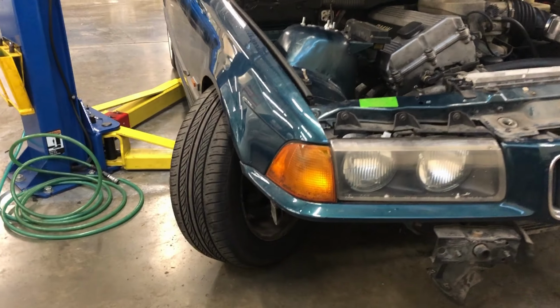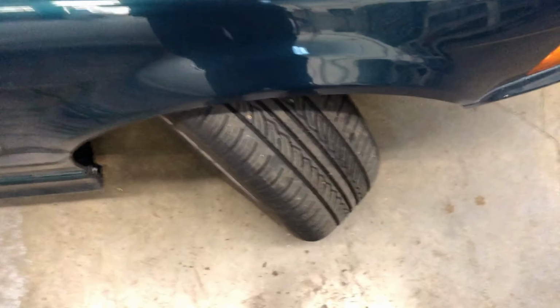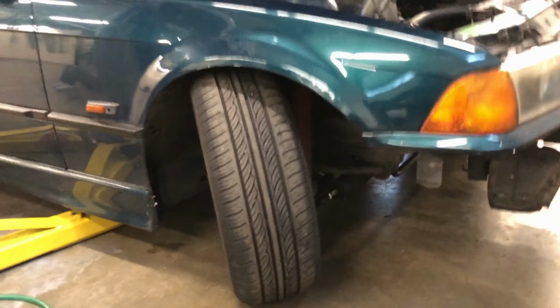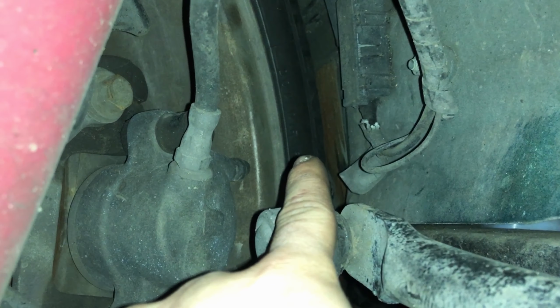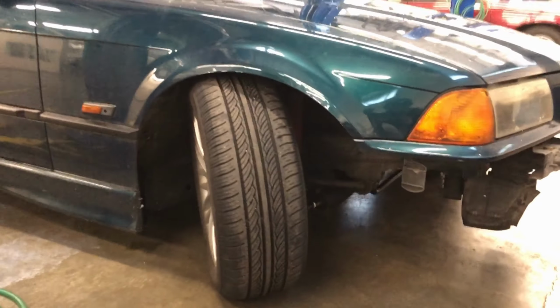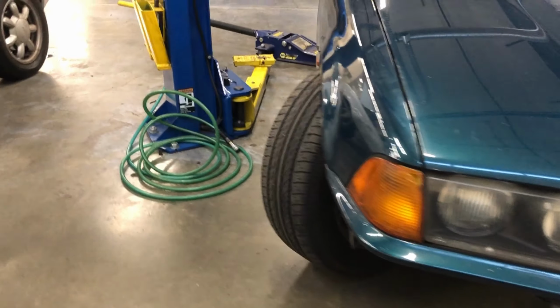Not bad. All right, so here's the car at full lock after the alignment. Compared to stock, that's a pretty considerable amount of angle. And it's all just with some tie rods. That's nuts. Like I was saying before though, you can see how the tire is hitting the inside of the well over here. I actually totally forgot that the car was still resting on the lift. So this is when it's all the way lowered. Still about the same.